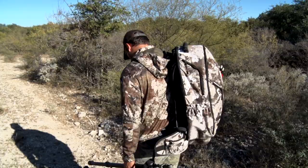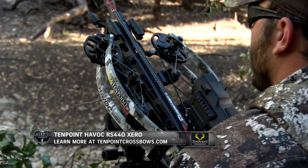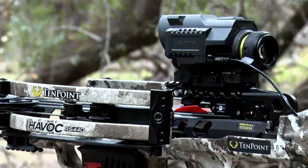Welcome back to Americana Outdoors. Well, it's early December, and Michael Wersig is taking the Tenpoint Havoc RS440, paired with the Garmin Xero X1i crossbow scope, out to the field with the hopes of bringing home a Rio Grande turkey.